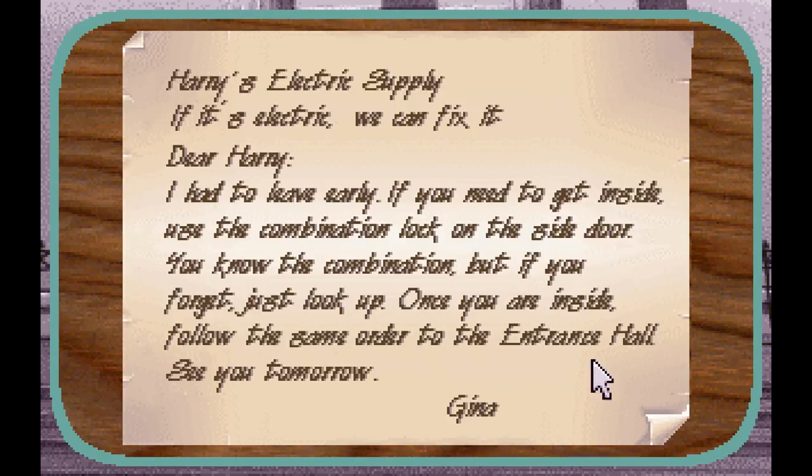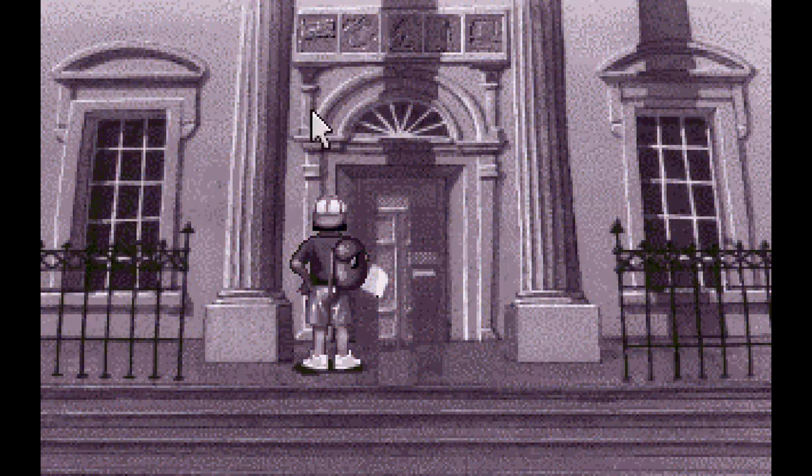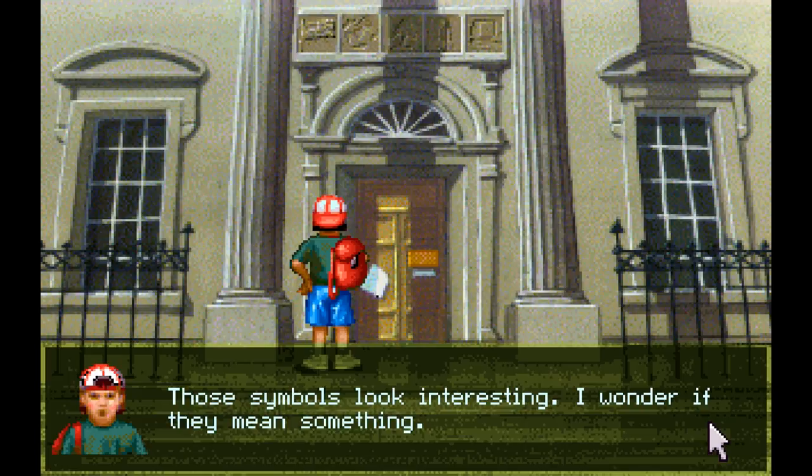Either way, it says, look up. Okay, so if I look, yes, I remember this now. The symbols on the top. So these are symbols to get in, but we can't get in the front door. We have to go around the side. So the symbols are freedom, the world, I think that's a tree, we'll go with a tree, Saturn V and a cogitator. So we'll close that. Okay, so that's what we have symbols wise.